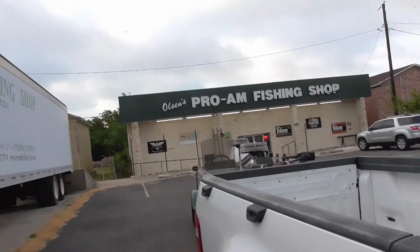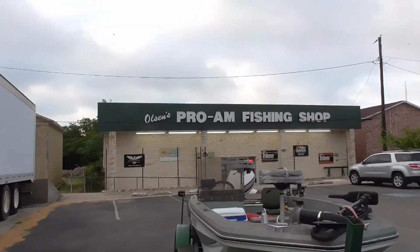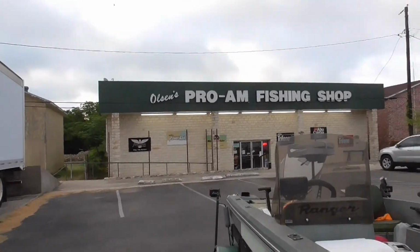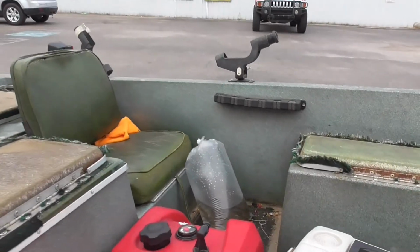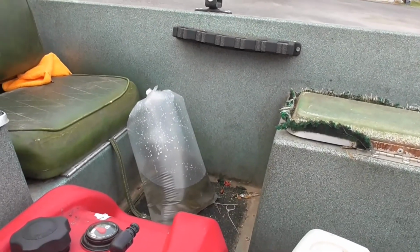Alright, stopped at the Pro-Am fishing shop here. And we got some minnows right there in the bag. They put oxygen in it.